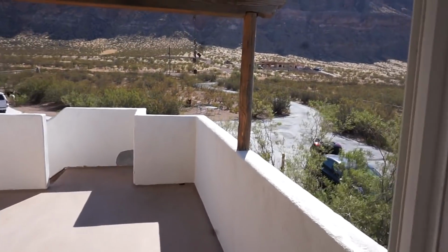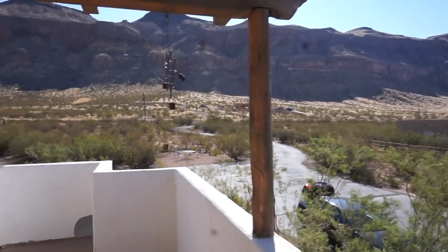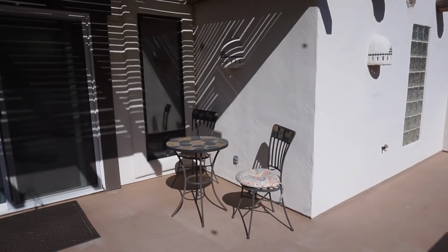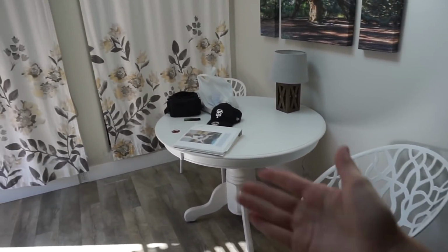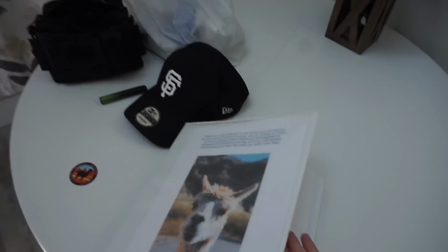So basically, this is the view from the balcony. It looks at this really cool mountain, and it's super pretty. That's the host's house where they stay. And out here is the area where you can hang out on a little patio, which I really like. There's a little table right here for you and whoever you're with to sit. They also have a really cute book of all their animals and the names of them, and activities. It's very fun.